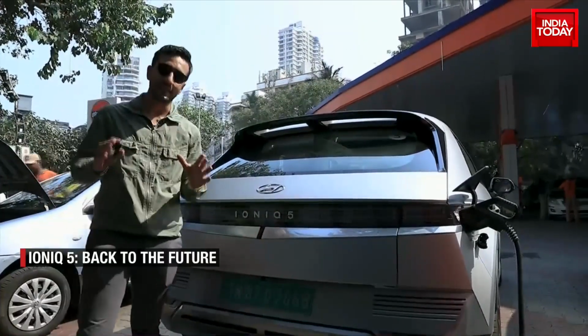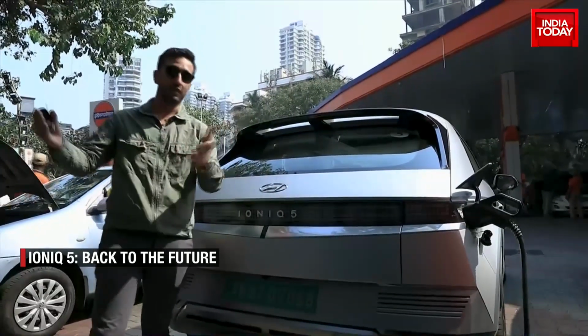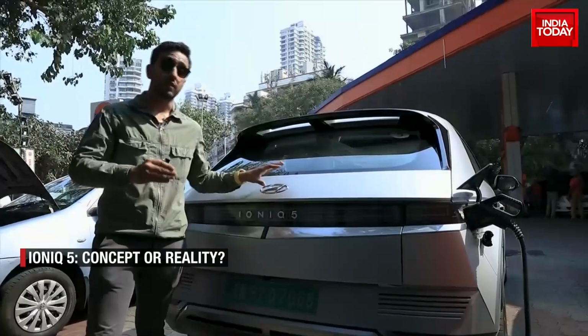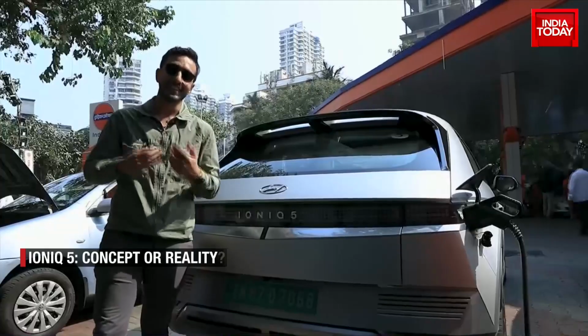But no matter where you're driving an EV, one thing you need to do is charge it, whether you're shooting, whether you're going out for a movie or a road trip. Range anxiety needs to be addressed by the automakers and by us, the guys who own the car.